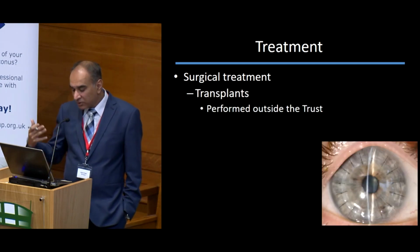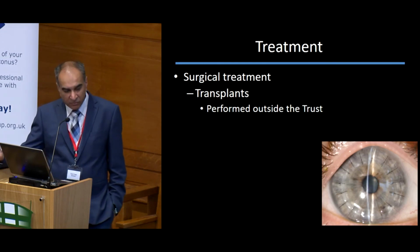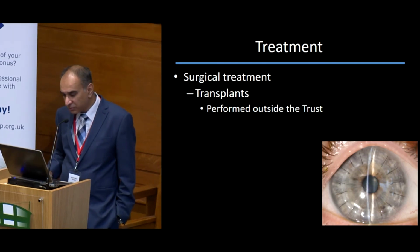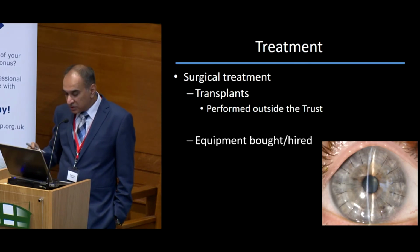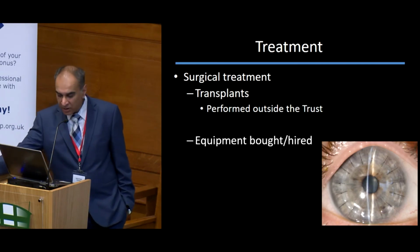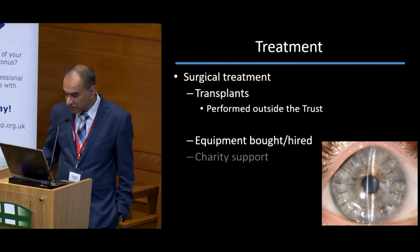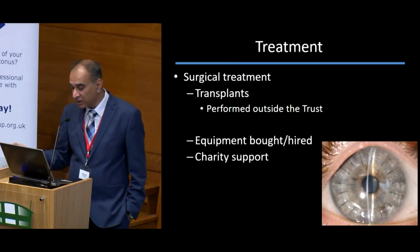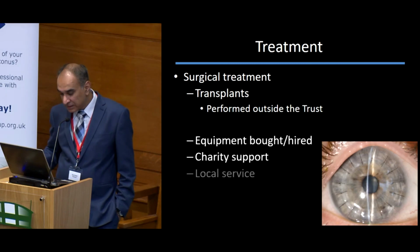Okay. So again, when I got there, I found that the transplants were performed outside the trust, and that was a good service, but what patients wanted was prompt treatment locally. So I put business cases and we bought some equipment, we hired some in, we used our local charities to support us and get some equipment in, and I must have been very lucky with the support that I've had.